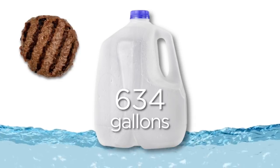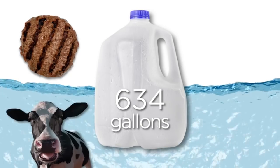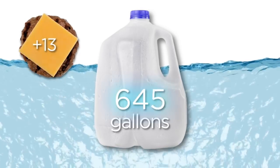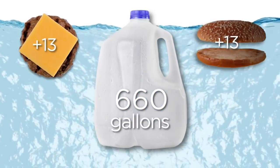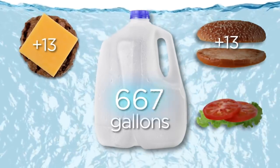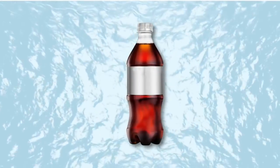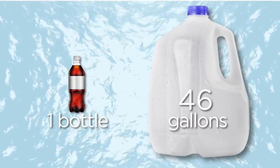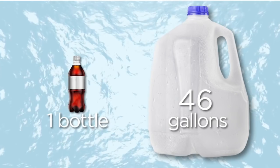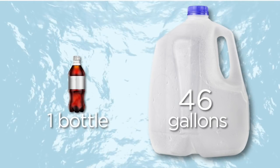We call the amount of water used to make something its water footprint. It takes over 600 gallons of water to produce the hamburger patty in a cheeseburger. It takes a lot of water to grow the grass that feeds the cattle, right? Another 13 gallons or more are used to make the cheese slice, and 13 or more additional gallons are used to produce the bun. If you add tomatoes and lettuce, that's going to use even more water. Soda is also made from water. It takes 46 gallons of water to make one 17-ounce bottle of soda.